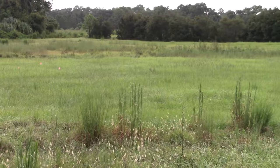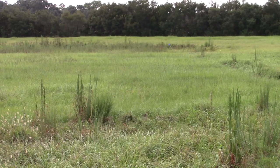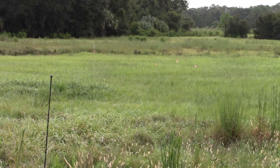Because the deal is here, the ground underneath has never ever been graded. It's completely natural, so it's not level. It's like bumpy or hilly or bumpy. Hard to explain. You'll see when it's mowed that it's definitely something that's difficult to mow. But this time it should go quite a bit smoother.